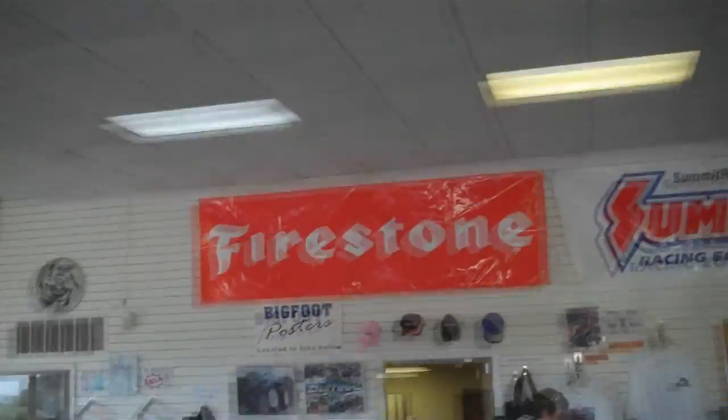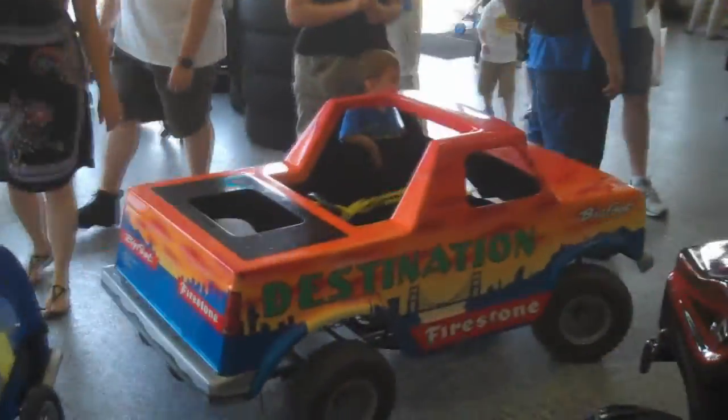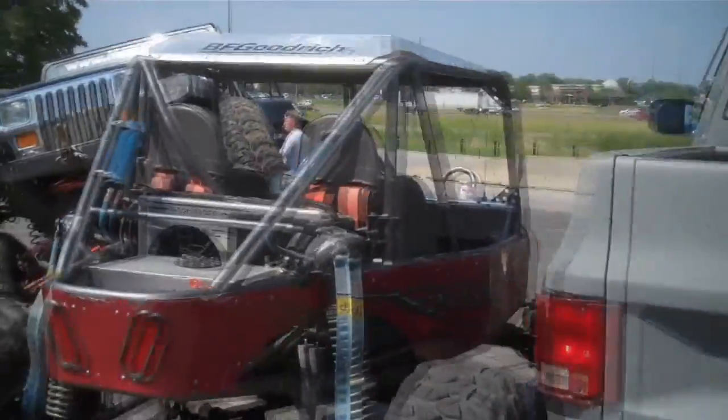Here you can get all kinds of toys, hats, shirts, posters, body parts over on the wall, and I'm going to buy a DVD. A lot of stuff going on in the Bigfoot house today. You can even play the Monster Truck Madness 64 video game inside. Body parts everywhere. Snake bite go-kart. We've got more body parts over here on the side. Just a little destination Firestone, and only the finest racing menswear available.